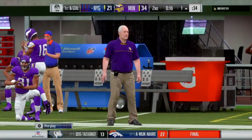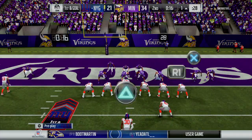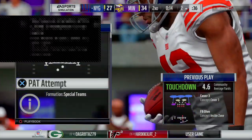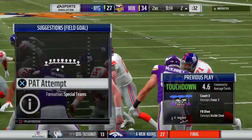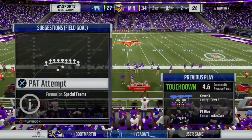First and goal, and they got to be thinking a chance to get right back into this football game. They come up in an offset eye. And they'll turn to a power game to try to get in. And he takes it into the end zone for a Giant TD. It's the fullback as the first half is winding down. And the Giants able to get this back within a touchdown.